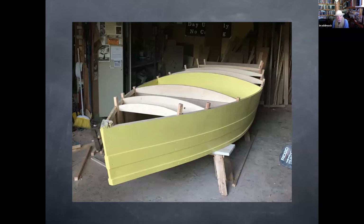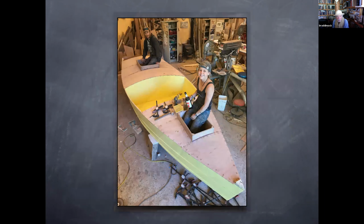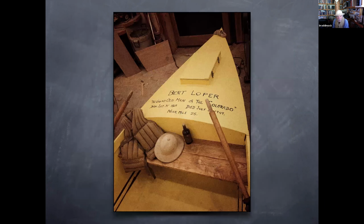And here we are celebrating the decking of the Loper boat, and then replicated the final inscription on the deck there. And there's a Bert Loper hat, a Bert Loper life jacket, and a 1940s bottle of Seagram's.